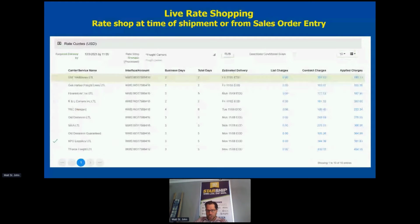This is that live rate shopping. So this is just, again, either from at time of shipment inside StarShip or from sales order entry. So really inside sales order entry, we're going to add a StarShip little button. Customer service sales rep can click that.